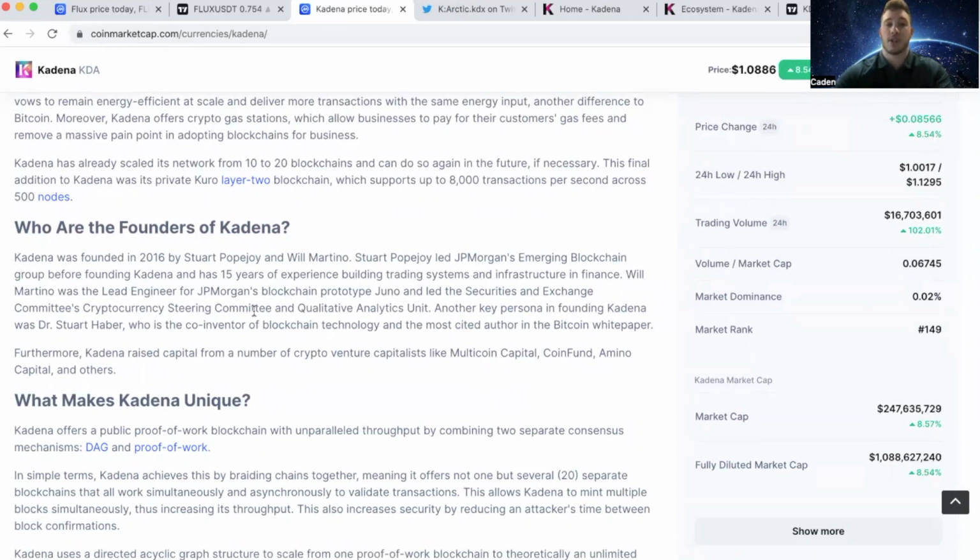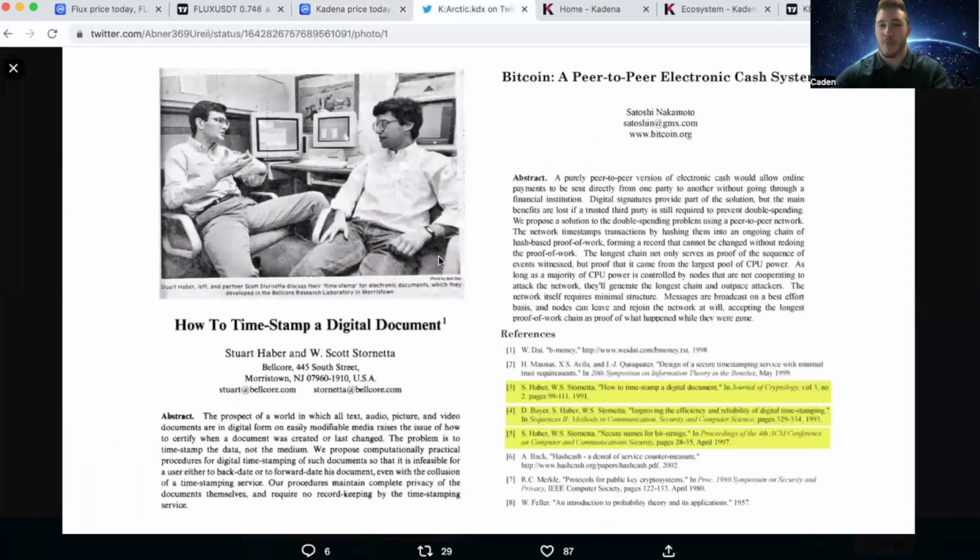Will Martino was the lead engineer for JP Morgan's blockchain prototype Juno and led the SEC Cryptocurrency Steering Committee and Qualitative Analytics Unit. Now, here's my favorite part. Another key persona in founding Kadena was Dr. Stuart Haber, who is a co-inventor of blockchain technology and the most cited author in the Bitcoin white paper, Bitcoin itself. And as I can show you guys here, I pulled it up on a Twitter post. He was cited in the original OG Bitcoin white paper. If that doesn't say something, I don't know what will.